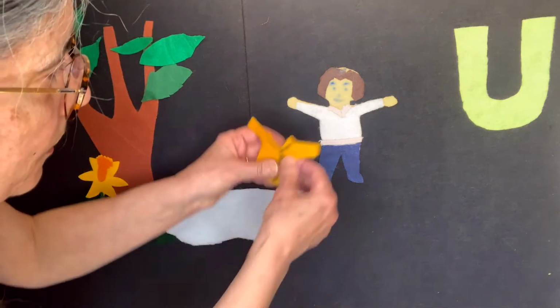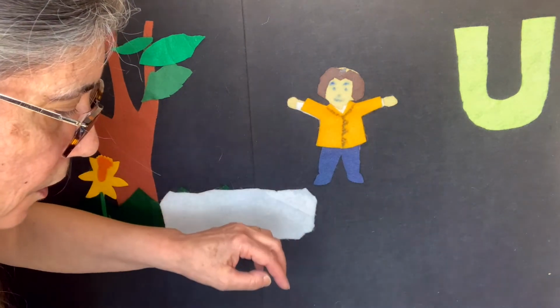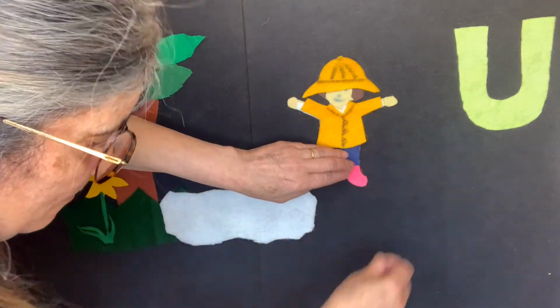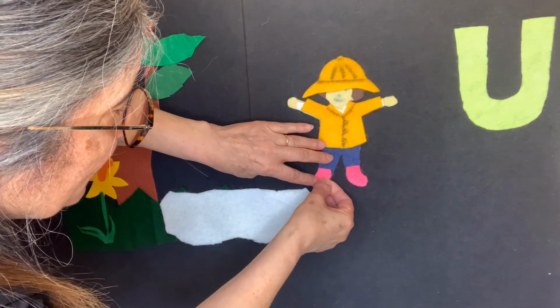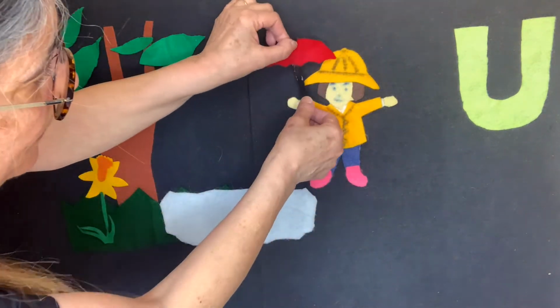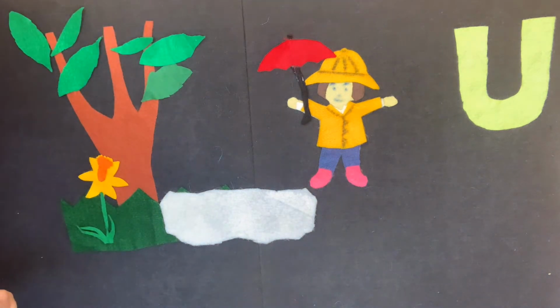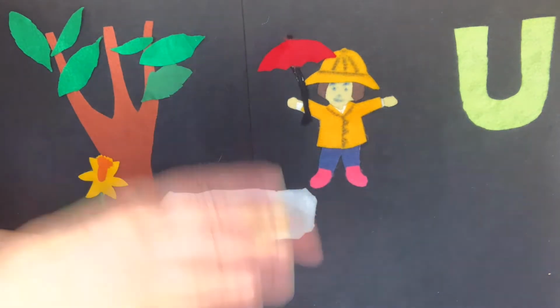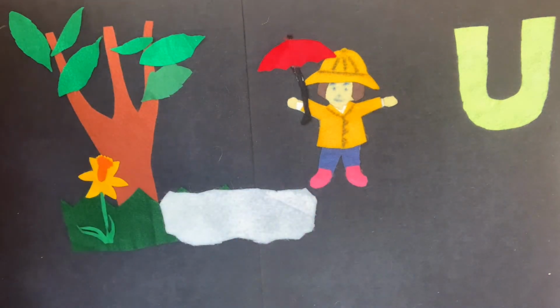Hilda put on her raincoat, her rain hat, her pretty pink rain boots. Oh, don't cover your eyes. And her lovely red umbrella. Then they both were ready and they went outside to walk in the rain. They walked for a while, making splashes. Do you like to make splashes in the puddles? As they walked, it was so much fun.